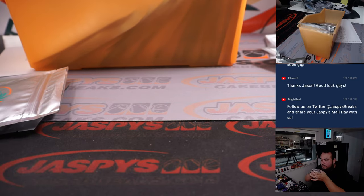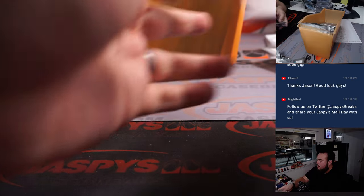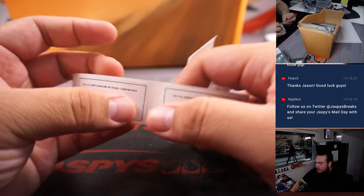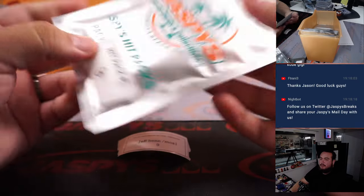All right, thank you. Congrats on some nice hits right there, buddy. Alrighty, let's continue on, guys. I think we're pretty much almost halfway there now. Jeff Henn won that for Mosaic number one. Got pack 9 randomized. Here's pack 9.